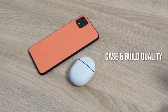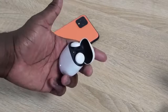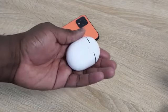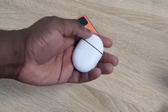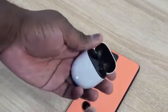So let's start off with one of the very first features, which is the case. You know what? The first time I saw it, I wasn't too keen. When I got to actually hold the case and use it, I actually like it. It's got some heft to it. It's a nice, sort of matte finish, not fully matte, but it's a much better case feel than the Galaxy Buds and the AirPods Pro. Those are a little bit more glossy and slippery, so they tend to feel like they can slip out of your hand. So in terms of cases, I do like the case, and the case offers a couple of features.